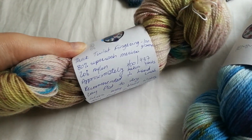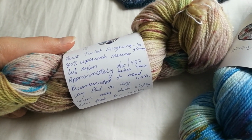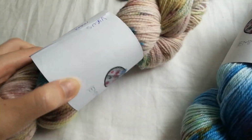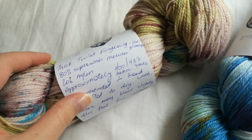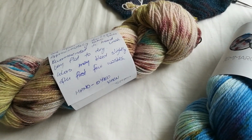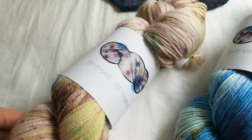So this is thick twist fingering, 80% superwash merino, 20% nylon, and the colorway is called, okay, I'm not sure if it's written here, but I know what it is. It's called Virus. Because every time I see that beautiful skein of yarn, I make sure I check out the colorway.